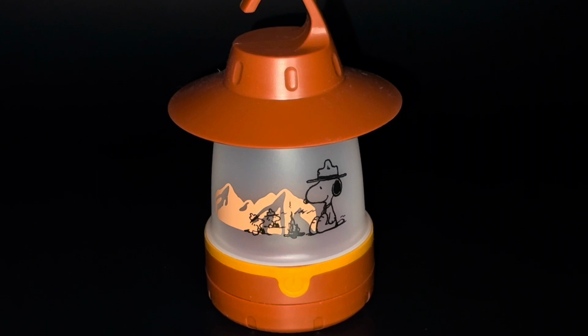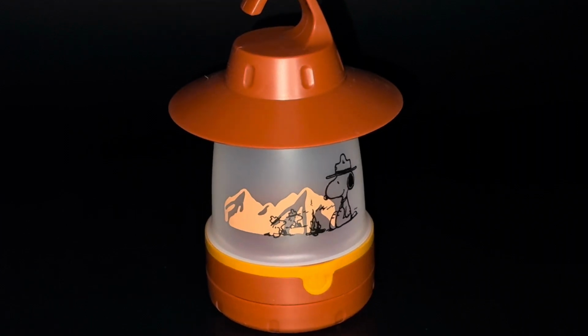The big selling point on this was Snoopy himself, as well as Woodstock. And right there, right in front, they've got them sitting down at a campfire, Beagle Scout hats on, and the mountains in the backdrop. So really nice, a little bit of color splashed into those mountains.